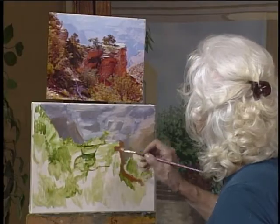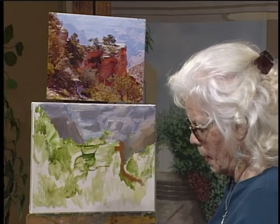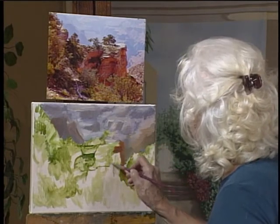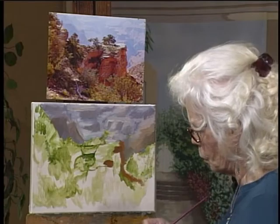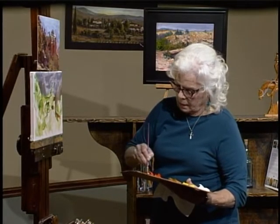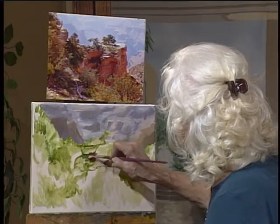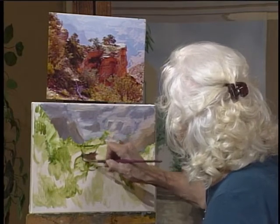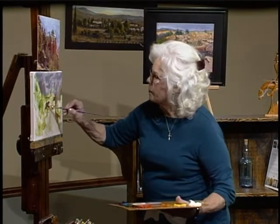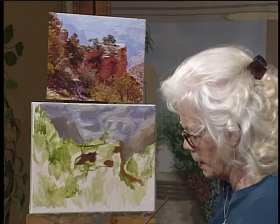So this is a little darker. Now I need a little more violet. This is a little darker right in here. And there's some dark in here. There's some real dark right down in here. This is a very dark area in there. A little red in that. I like that alizarin crimson. You put that in there and it really makes it come to life.